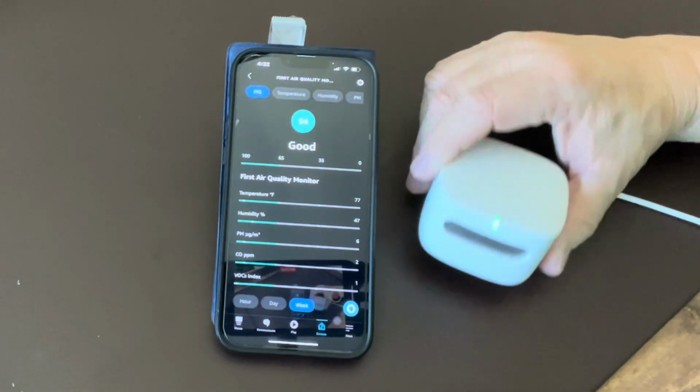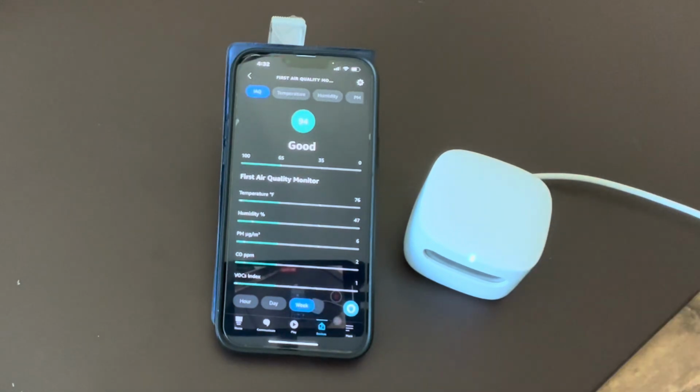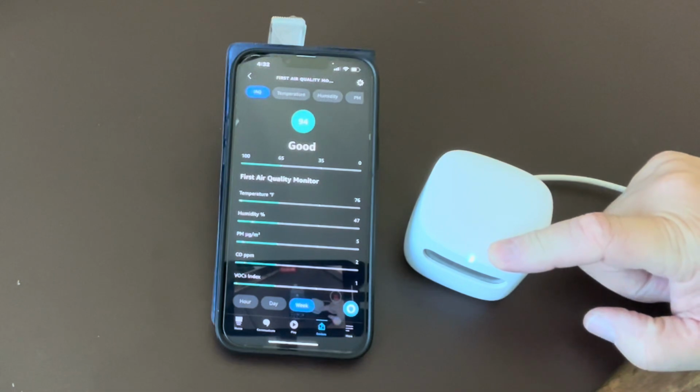Okay, I keep this in my living room, and from time to time I will glance over and make sure this is green. If it's green, then it makes me feel comfortable about the indoor air quality inside my home. Sometimes I've seen the color orange, and I will open up my phone app and kind of investigate and see what that's pertaining to. And generally that's just for a short period of time, then it goes away. I've never once seen the indicator light the color red.